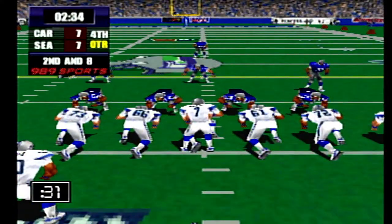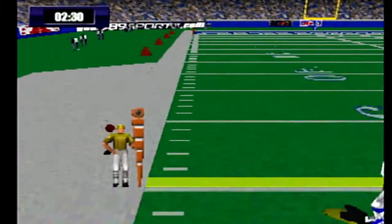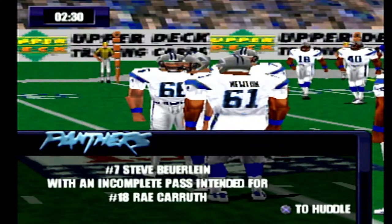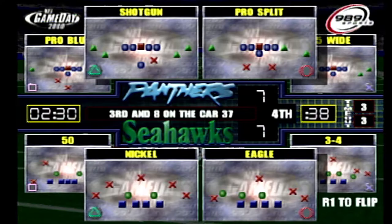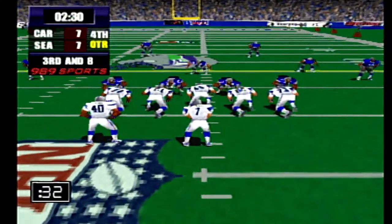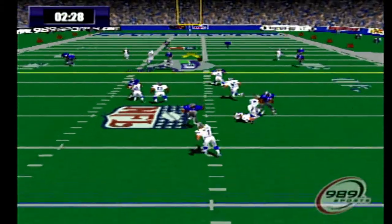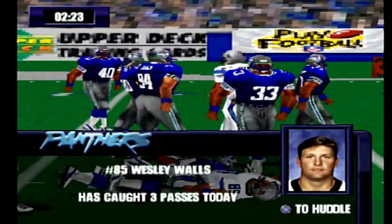Erline checks the defense on second down. Harut was meant to get that one. Erline goes to work from the shotgun. Erline with a perfect pass.